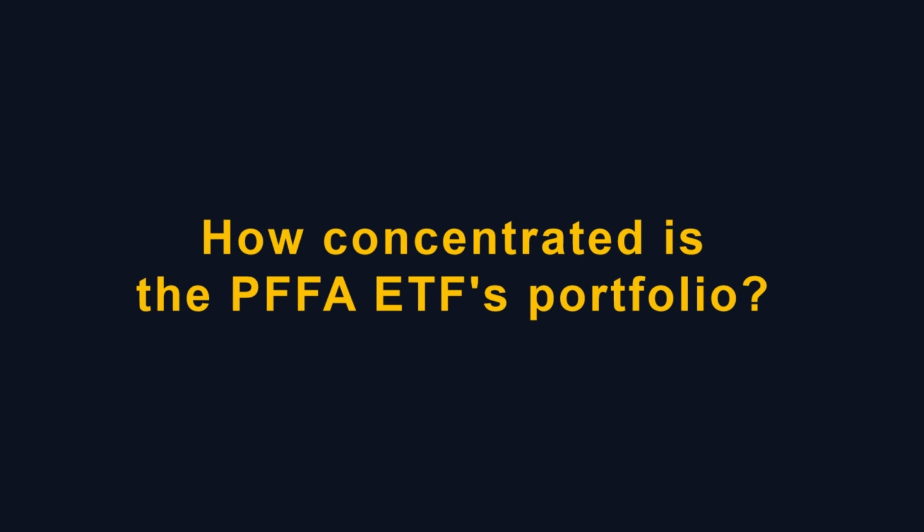Unlike passively managed index ETFs, the PFFA ETF's holdings are chosen by the fund manager based on their analysis of individual preferred stocks. This selection process can lead to a more concentrated portfolio compared to an index that holds hundreds or even thousands of securities. Focus on specific characteristics. The PFFA ETF prioritizes preferred stocks with reliable dividend payments. This focus might limit the investable universe and lead to a more concentrated portfolio compared to an ETF that invests across a wider range of stock types.